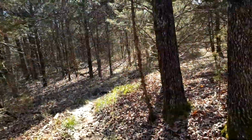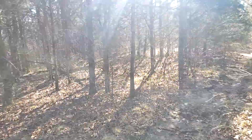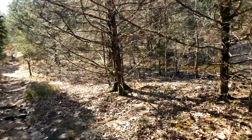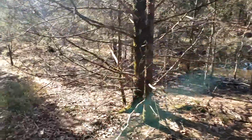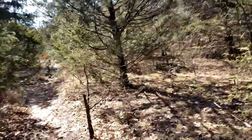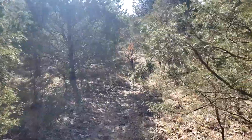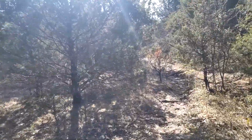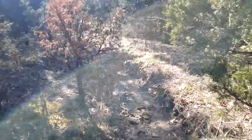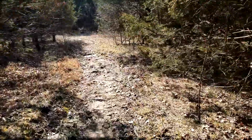All right, so we've been coming up out of the creek. Trail coming up out of the creek was pretty rocky. Here's an old farm pond. So I suspect back in the day, this was all grassland up here. And now the cedar trees just came in and pretty much taken it over. So not as of yet a whole lot to look at up here.